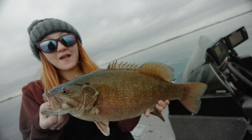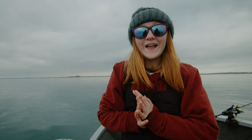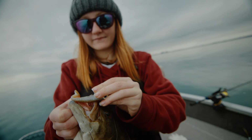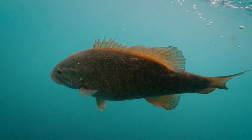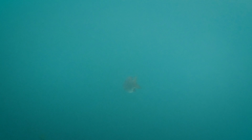Let's get this guy back into the water. There he goes. What a day. I had so much fun fishing for these big water smallmouth bass here in Canada. Just goes to show you can come fish here on the Canadian side of the lake and still catch these big football-sized smallmouth bass.